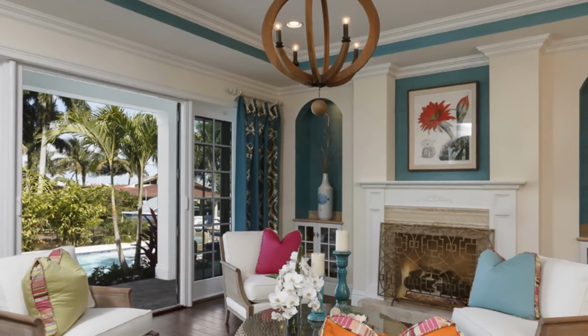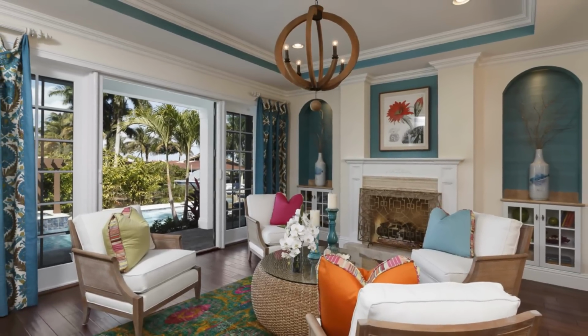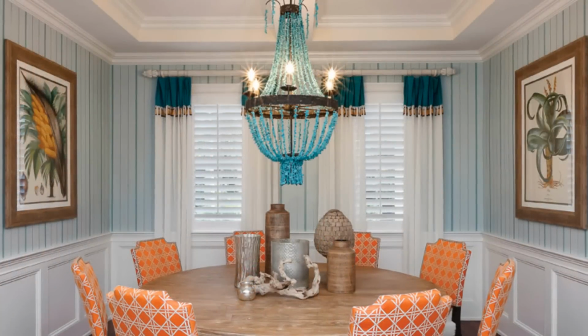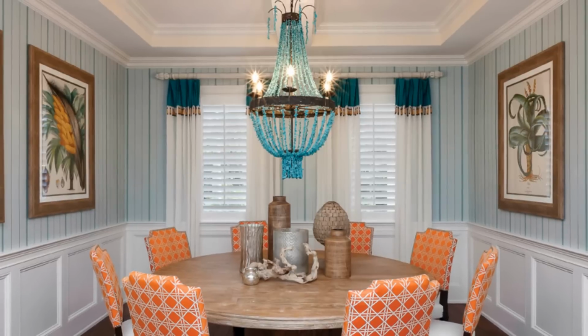The gas fireplace is adorned with an intricate gables stone tile mosaic and is flanked on either side by decorative built-ins with travertine tops. The dining room is decorated in a lively orange and turquoise color scheme, highlighted by an elaborate turquoise and brass chandelier.